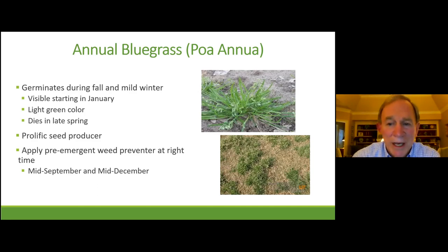The only practical way to get rid of Poa annua is to apply a pre-emergent weed preventer at the right time. And the right time around here happens to be mid-September and then again in mid-December. So particularly if you have a warm season lawn and you have noticed green growth in the wintertime, I guarantee you, particularly if that green growth has seed heads growing out of it, that's annual bluegrass. And it becomes a real scourge because it multiplies so much.